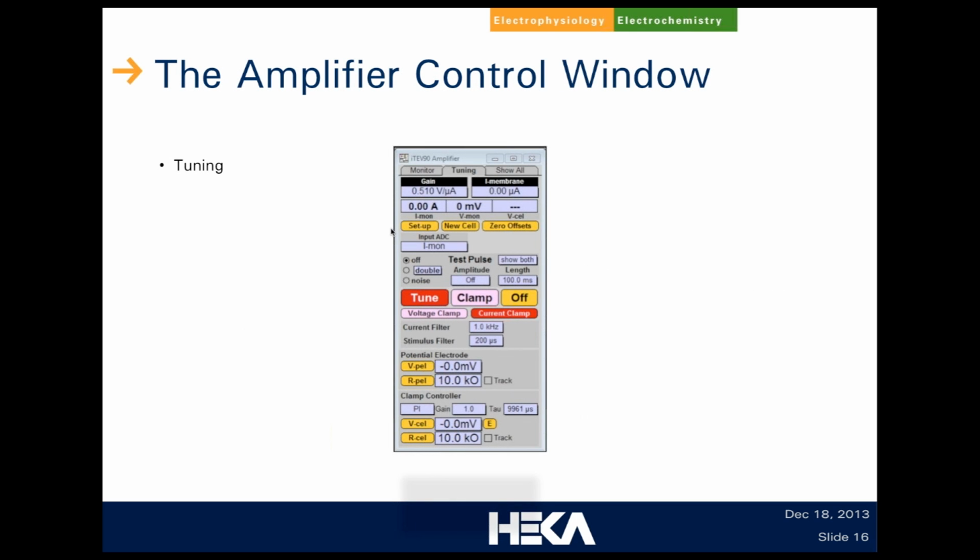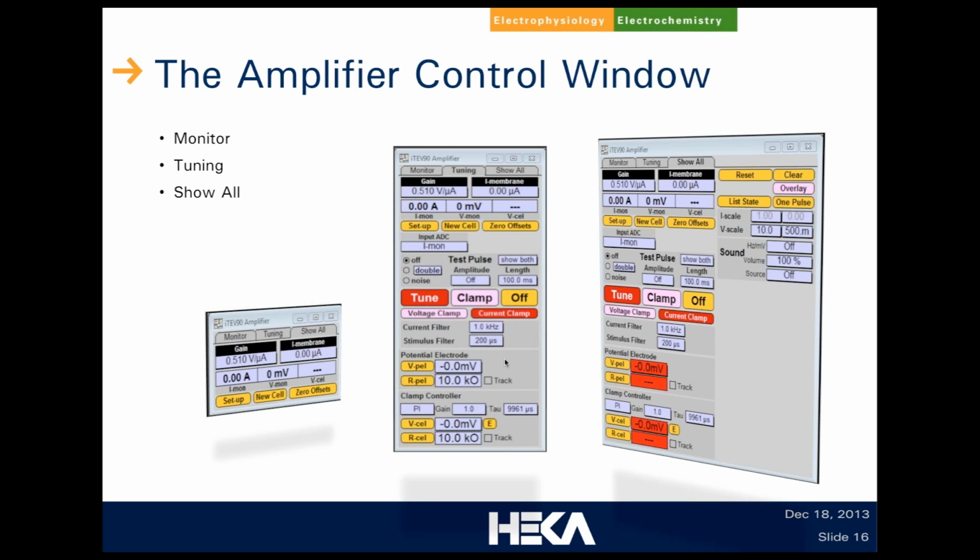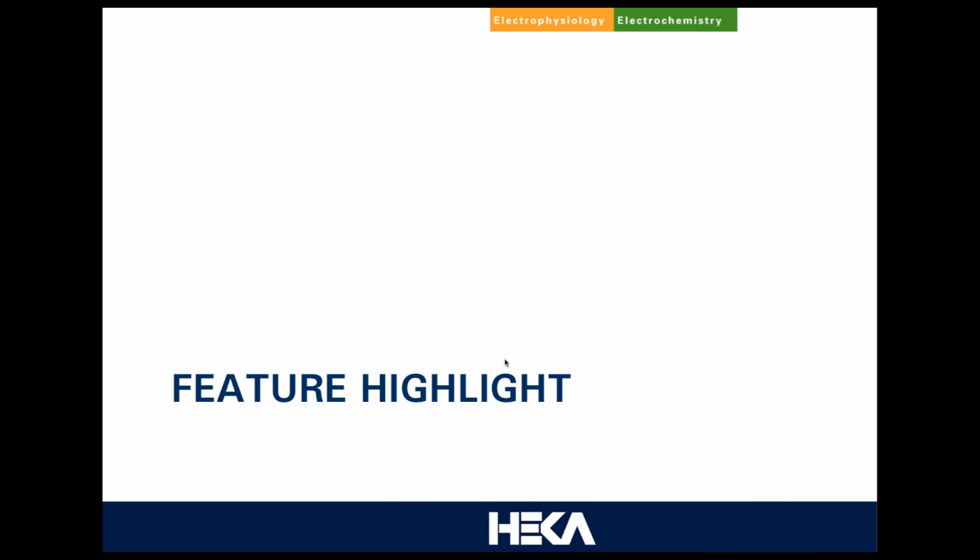We talked about amplifier control by the software. This is what the amplifier control window looks like, the usual test pulse section. Then you can do voltage and current clamp, filter settings, and the potential in the potential electrode and the clamp controller. This is the tuning view as used from Patchmaster. We have three different views. We also have a monitoring view in which there's a lot less to see, and a show all view in which you have full control over all the less frequently used settings.